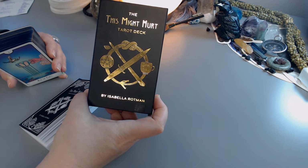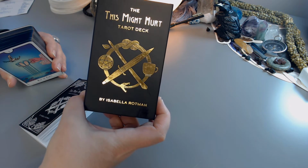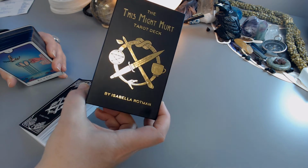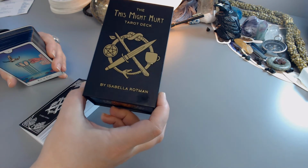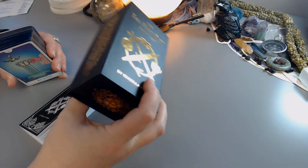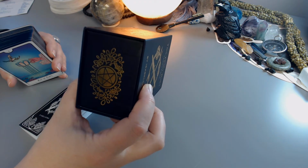It is very cool. It's called the This Might Hurt Tarot Deck. The packaging is fantastic. You can see there's that gold foil inlay. Isabella Rotman is the artist, the creator. And the box, I'm just going to show you. I don't always show you the box, but I really like this box.